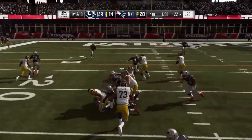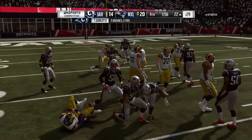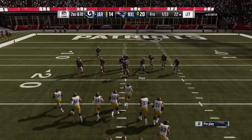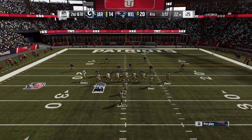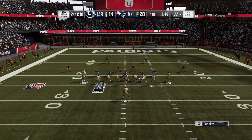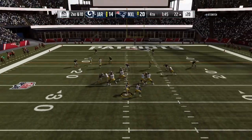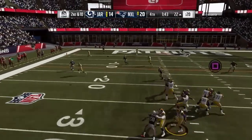On first down, it's Gurley. And nothing doing. He's immediately taken down at the line of scrimmage. Officially no gain on the play, and it's second down. And as a defensive end, getting off the ball quickly, swarming to the football, making a tackle, that's what we saw right there. Yeah, and that's what their job is.